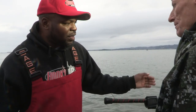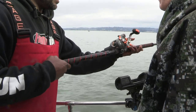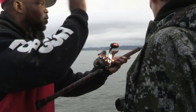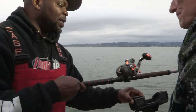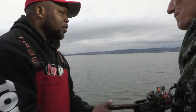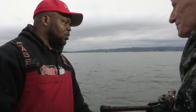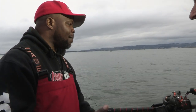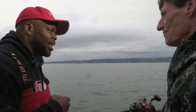1,000 1, 1,000 2, 1,000 3, 1,000 4, 1,000 5. Then lift up on it lightly, and when you see that bow in it, the rod will double over, start reeling slowly. The fish doesn't even realize that he's been hooked at all. Once you bring him up, just don't bring his head out of the water, because if you do, he's gonna go crazy and start fighting. Right now when he's coming up, he's sort of mesmerized. He doesn't even realize it, so we can get him in a net that easy.